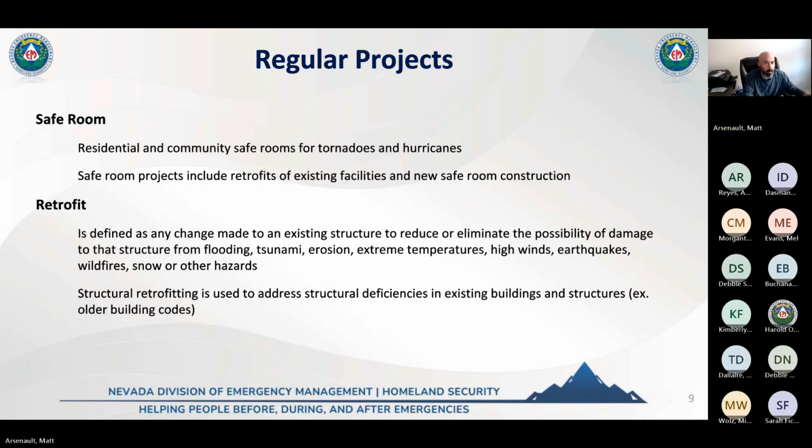All right. Safe room projects. Those are more like protection from tornadoes and hurricanes. We see a lot of hurricane safe rooms and tornado safe rooms, if they're in an area where they get a lot of tornadoes and there's a need for maybe community size safe room projects. I'm not really familiar with tornadoes in Nevada, but if you guys in the plains maybe see some tornadoes, that might be a good area to do a community size safe room.